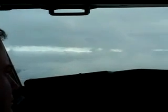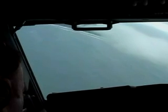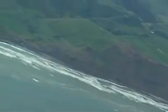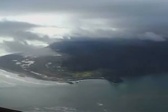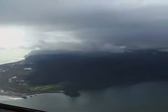Polynesian 875, turn left, heading 020, intercept the localizer. Left heading 020, intercept the localizer, Polynesian 875. Reduce your speed now to 210 knots. Maintain 220, please. Polynesian 875, cleared ILS DME 05 right. Cleared ILS DME, Polynesian 875. 446, you are cleared for the visual approach, maintain 2,000, 10 DME Auckland, reduce to 180 knots. 3,000, please, for the ILS, and 180 knots.